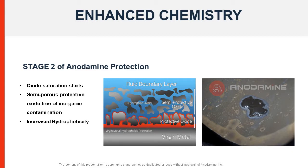Stage 2 is barely more than further saturation of the porous oxides with anodamine. Meanwhile, the oxide is clean, as you can see, and starts to contain more and more hematite. More anodamine content also means more hydrophobic properties of the oxides, so you can also see the migration of the molecule. And finally, after sufficient operational hours, at a sufficient anodamine residual in the cycle, you can reach stage 3.